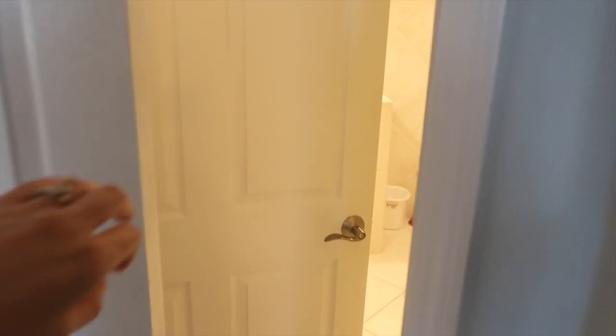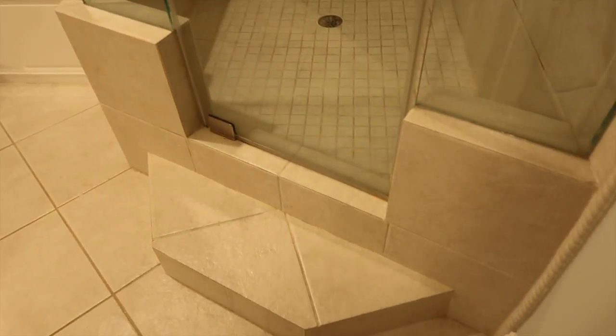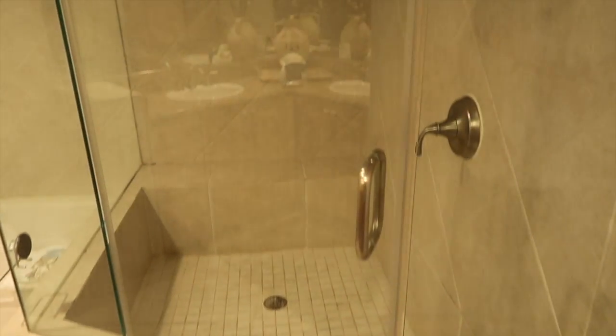Hey, baby. And then here's the master bathroom. Bless you. Oh, wow. A big old shower. I'm excited for that. That's really big and nice.